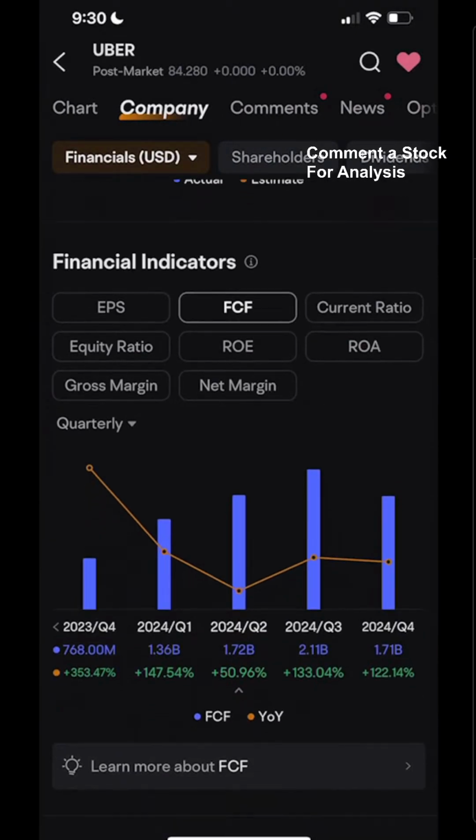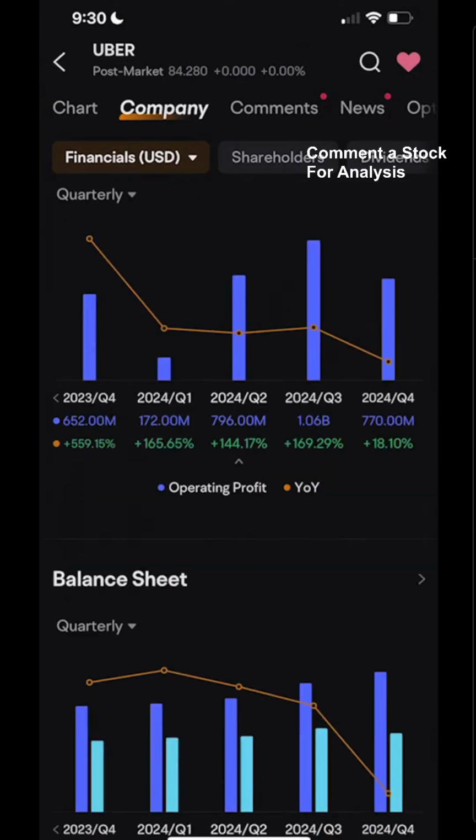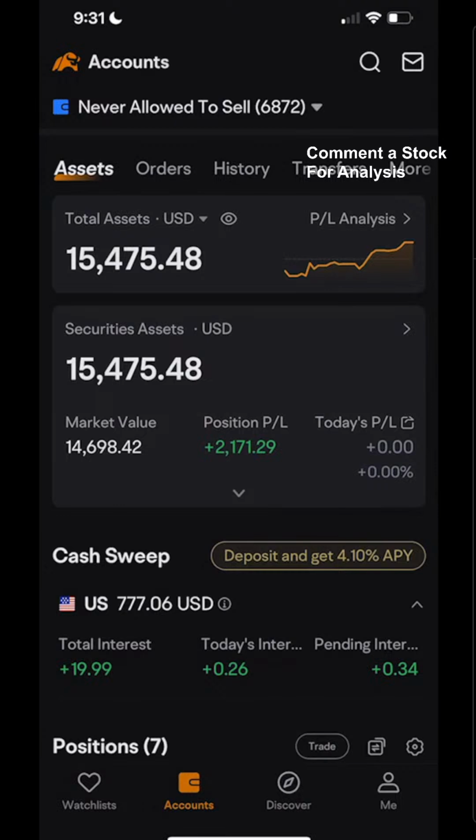But look at the free cash flow, incredible. They're making 1 to 2 billion of free cash flow every quarter. The net income as well. They're making net income every quarter. Great balance sheet. They're lowering their liabilities. The asset to liability ratio is going down while growing their assets. I mean, everything about Uber looks pretty good right now. So that's a great just buy and hold for the long run, in my opinion.